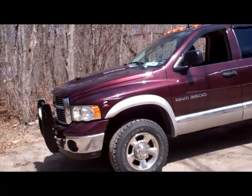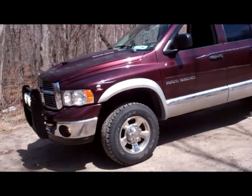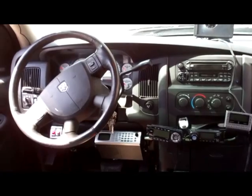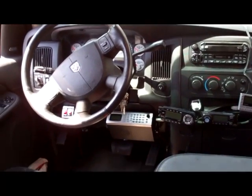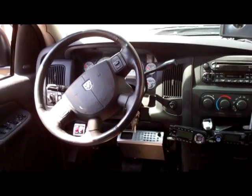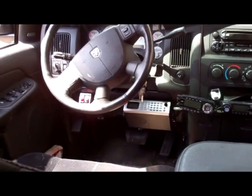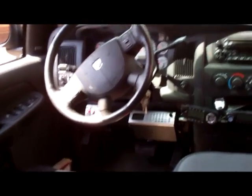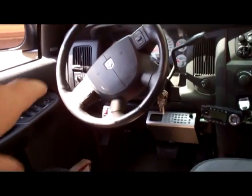Alright, now let's go over some of the things that I believe are good to have with your storm chase vehicle. Alright, here we are inside the truck, and I'm in the back seat so we can get everything in view here. Now let's go over some of the communications equipment we have in the storm chase vehicle.